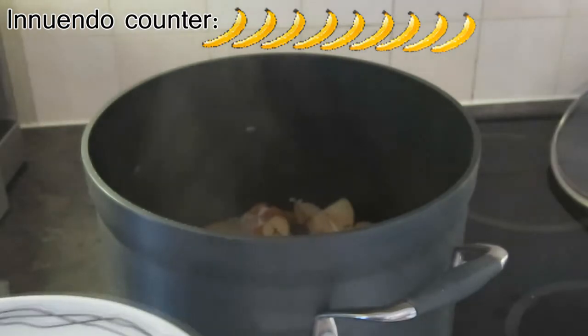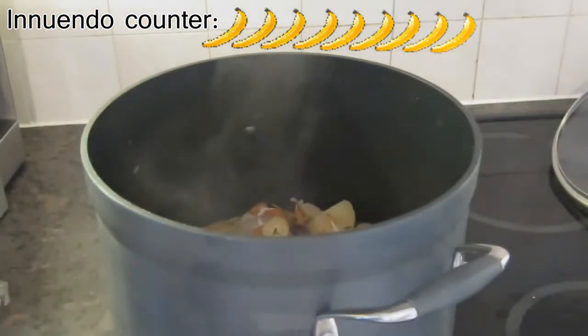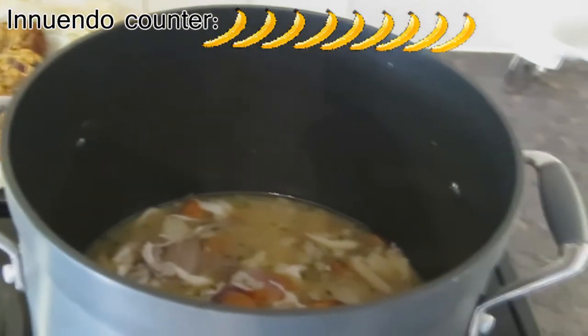No! Now it's time to take some time out. By which I mean take the stalks out. Sorry, it was a bad joke. Add the lemon juice. And now you're going to blend your soup.